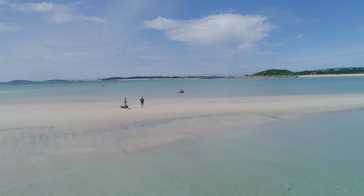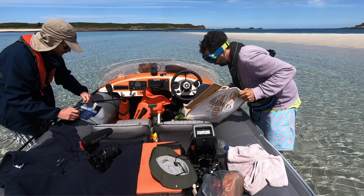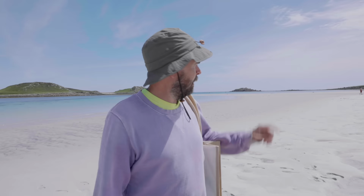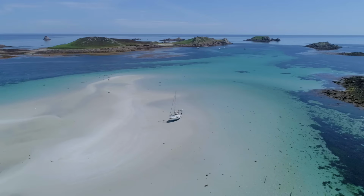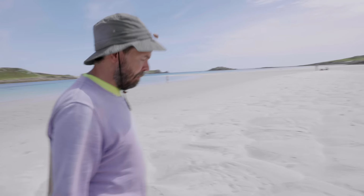Heading round Land's End to North Cornwall and St Ives. This is another slightly terrifying trip. So yeah, we've just got to fettle a few things on the ship. We're a bit low on water. We're going to ask the sailing boat whether we can have a bit of their water. Being 20 miles out to sea in this heat, we might get a bit thirsty.